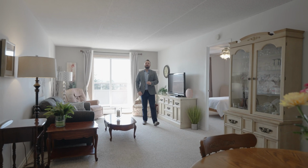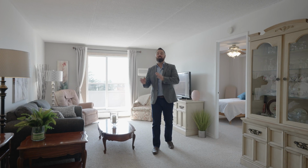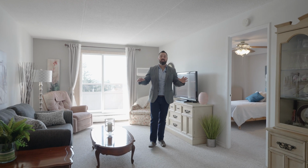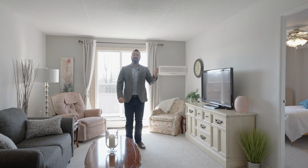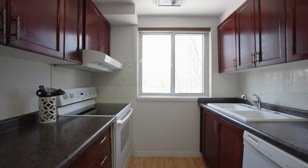Welcome inside Suite 406. Now this layout has a ton of uniqueness that's gonna make downsizing from your home to a condo an absolute breeze. We're talking over 1,000 square feet here. Total open concept between the living room and the formal dining room that is just off of the galley kitchen. We got tons of cabinetry, not to mention an abundance of usable counter space as well.